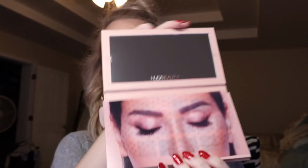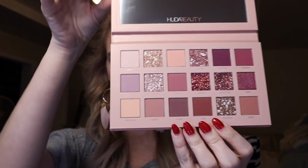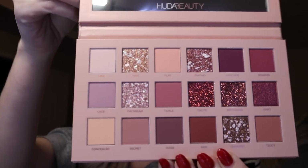These colors are amazing. First of all, it has this cool little cutout here in the middle, and it has a mirror, and I just love palettes that have a mirror. And it's a big mirror. It's not even just a little thing. That's a big mirror, and I like it. I am obsessed. Look at this, you guys. I am so excited to try this.